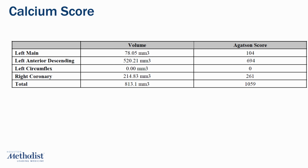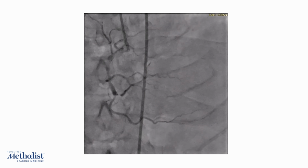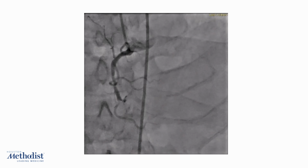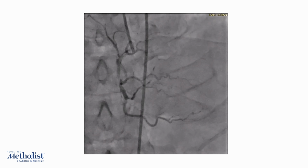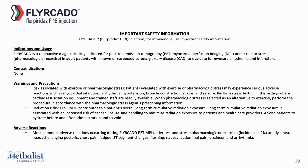And the calcium score is pretty elevated even in the left main and the LAD, but the RCA is not very high. And when we look here, you can see it is an RCA CTO, but there were good collaterals from the right. So that's why we didn't have the steal phenomenon that we saw in the prior case where there was significant disease in here.